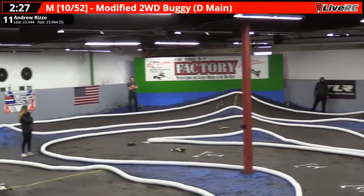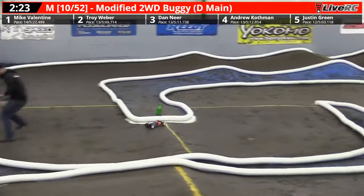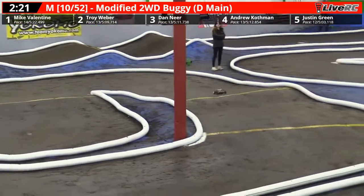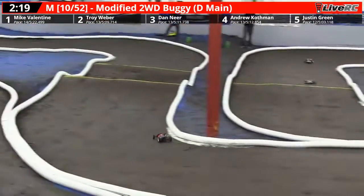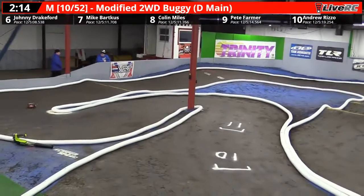About halfway point now. 2:30 down, 2:30 to go. Oh, looks like Weber gets it wrong. Dan here back to 2. Kothman is a 3 now. Valentine took out of the lower section to the start finish line. There he is.